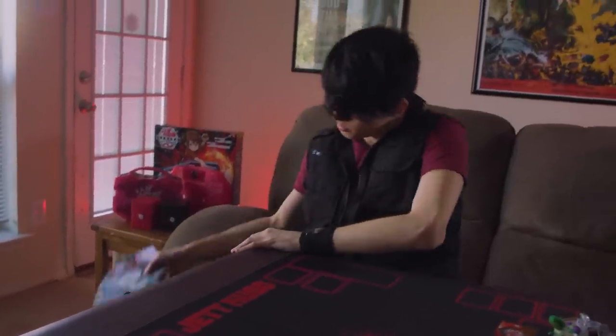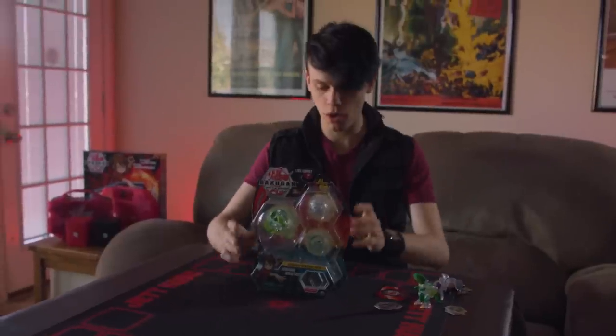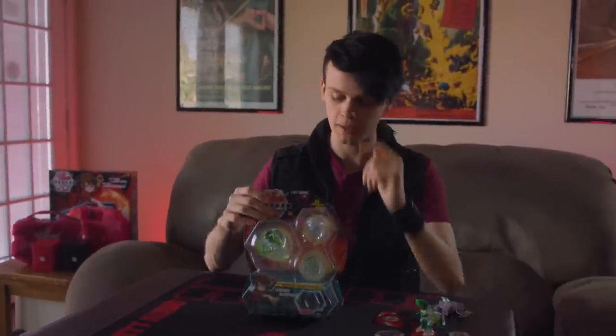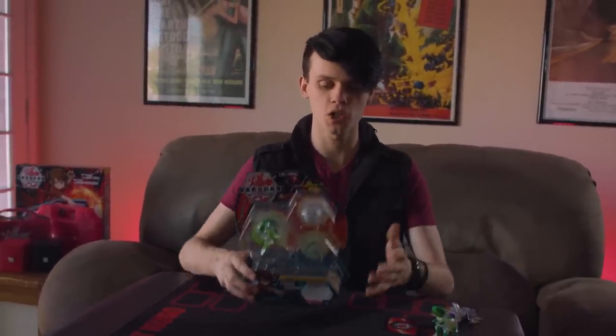Let's see. Ooh, I got another three pack. Oh, Diamond Maxitor. This is one of the early three packs that came out. Maybe actually the first diamond three pack. My brother actually ordered this online. I don't typically like ordering diamonds online because I enjoy the thrill of the hunt much more so than having them. But I'm gonna be opening his.